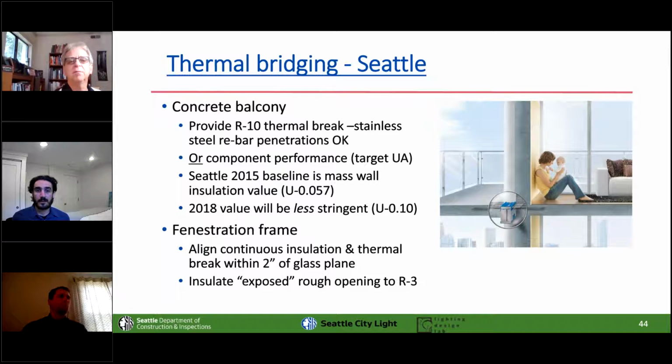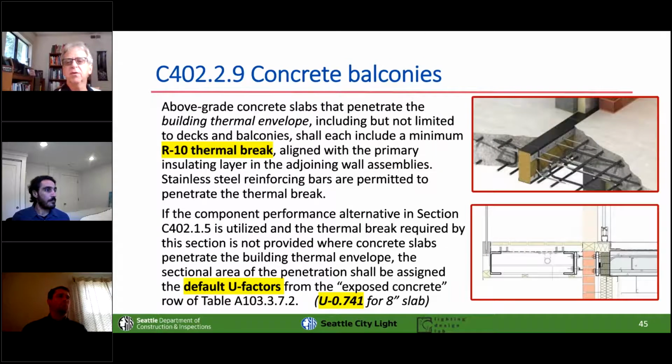Concrete balconies, once again, those thermal breaks are great. But there are also other kinds of balconies, and we'll see some more of this in a little bit, like you see on that bottom drawing, where you just crane something into place and bolt through, that doesn't have that continuous concrete through it.